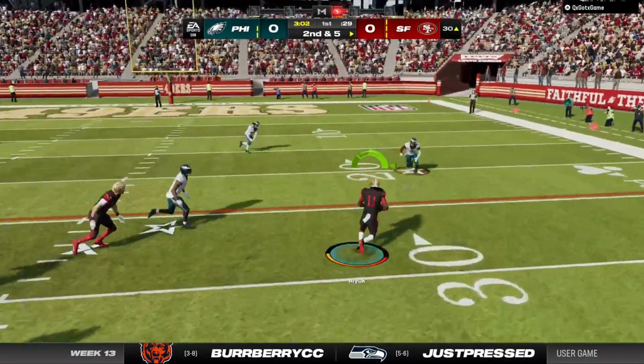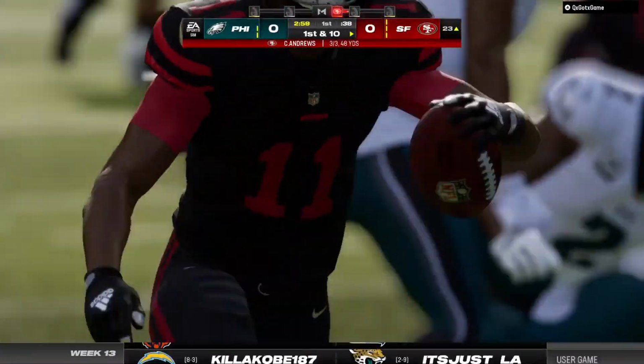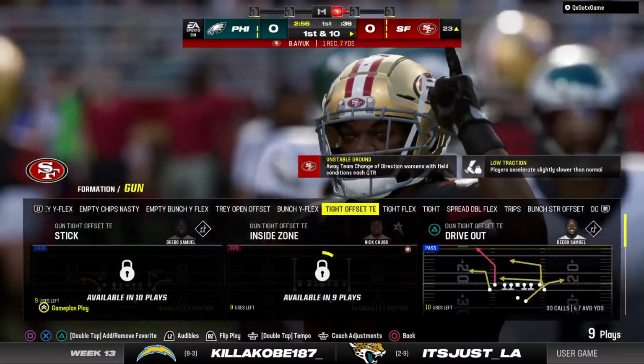And here's Andrews looking to throw on 2nd down. That one good for 7 as this long drive continues and the chains move again.